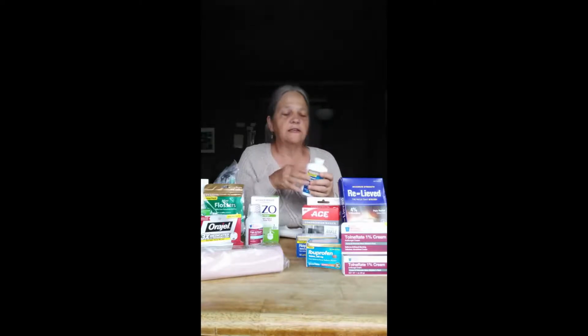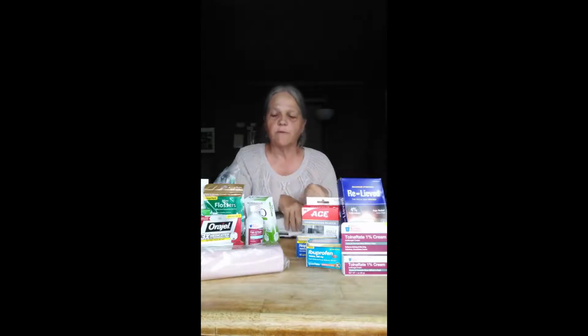This is medicated foot powder. It's like Gold Bond powder. It's got menthol in it, eucalyptus, things like that, and it's really good for relieving a lot of problems. This is a knee brace with these little elastic stays on the side, so if you injure your knee, you can put that on as a support.